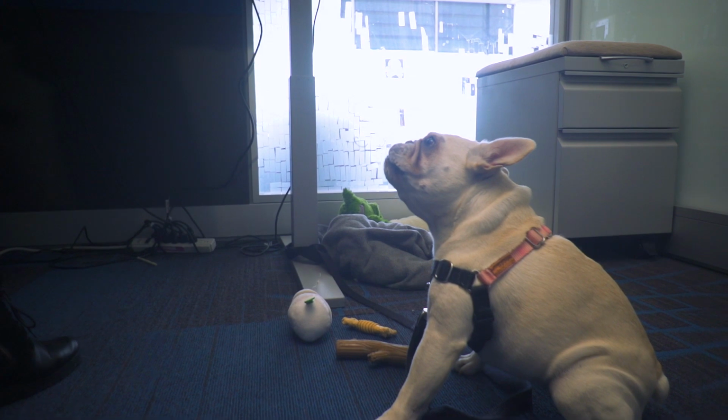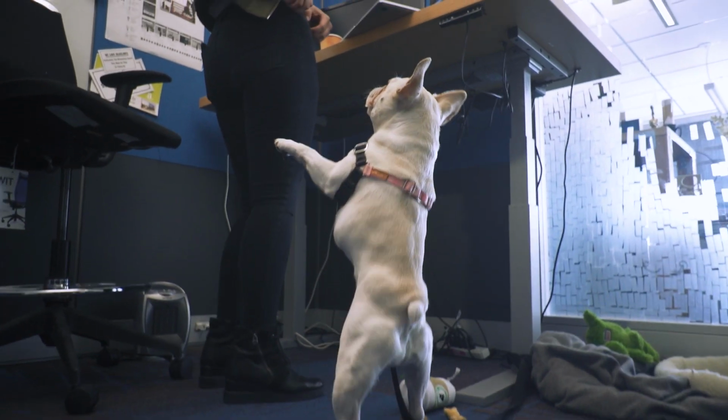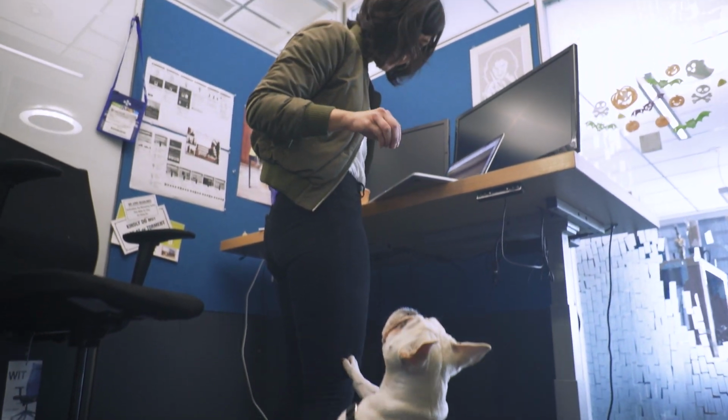Hi, my name is Erica Gomez, and I'm an engineering manager at Amazon.com. One of the best things about working in tech, and at Amazon in particular, is that I get to bring my dog with me to work every day. My job is to help make sure software gets out the door, and her job is to nap under my desk and snore very loudly.